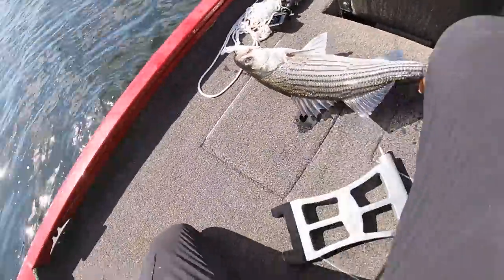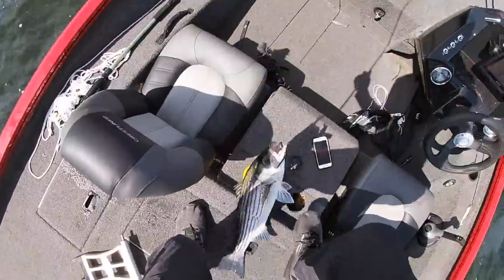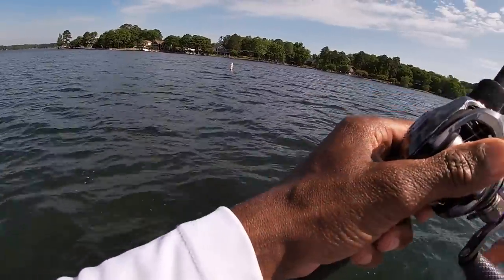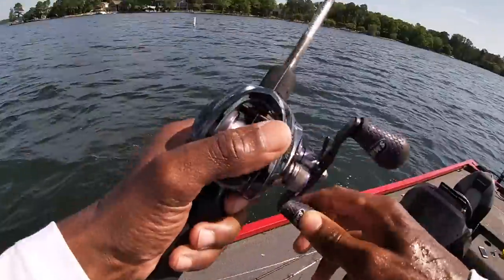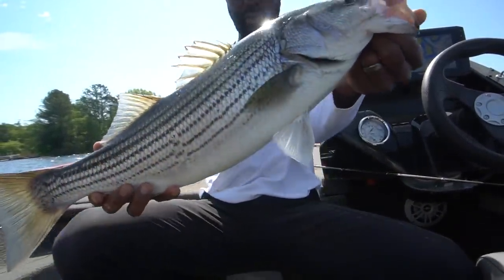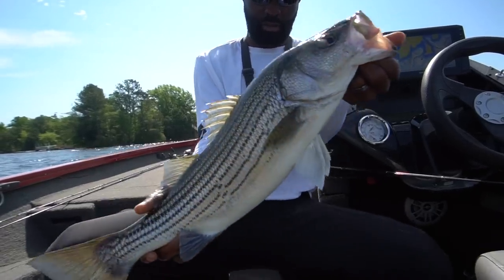I think I did grab some pliers. Oh, shoot, them things are dangerous. You've got to be careful with them. Let's see, get my trolling motor here. Got a little trolling motor issue here. At least that was somewhat fun. That's a little bit bigger than what I thought it was. Definitely a 7 or 8 pound striper.